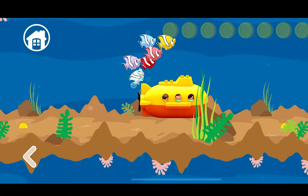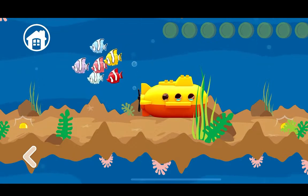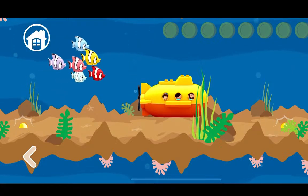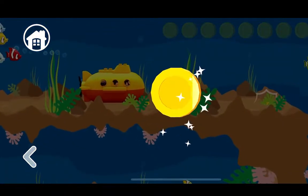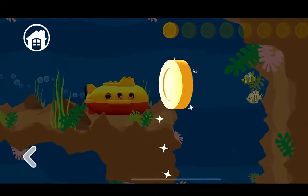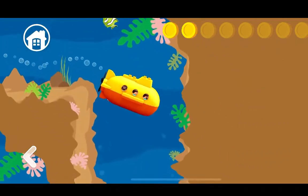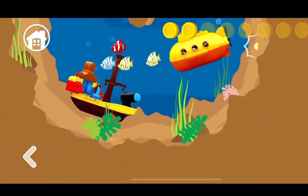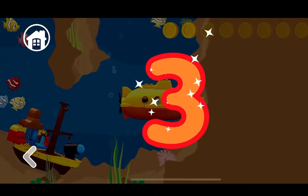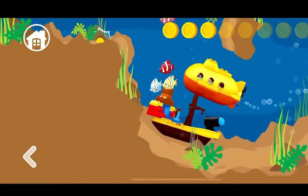What a beautiful. Oh, we need to collect 10 coins. Okay, let's go. I see the one. Okay, two. One. We find another one. Two. No. Oh, three. Look, it's a sheep. Three. Maybe pirate sheep. Oh, it's a four coin.